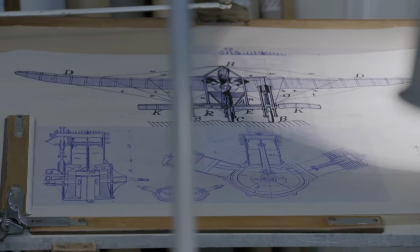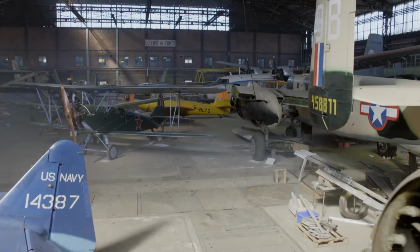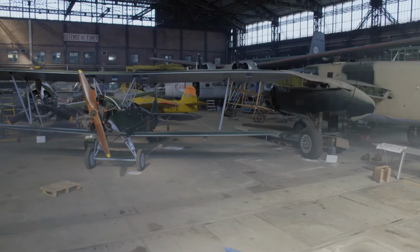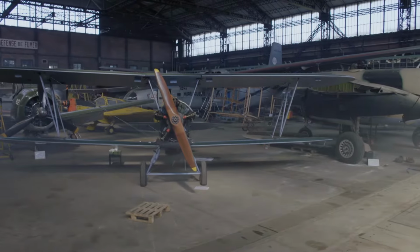Once made, the replica of the Blériot XI, the channel crossing model, will naturally find its place at the center of Moulin's large collection. Of course, the Blériot XI. Every collector dreams of working on a Blériot and possibly flying it. For collectors, it's a myth.